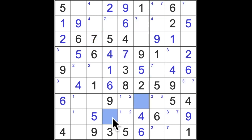And this is 7 and 8, by the way. Pair of sevens there. Okay. Do we know, can we restrict eights to pairs? Yes, here's a pair of eights. There, I also know that that is 8 up there.